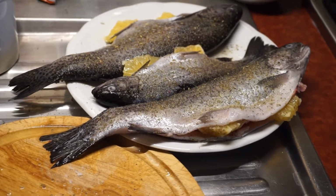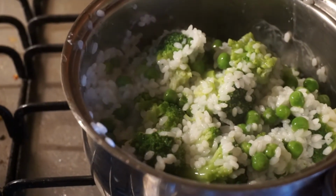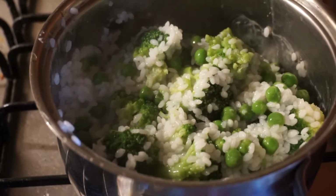Break and prepared some trout for us today that we are going to eat with these veggies. Yummy!